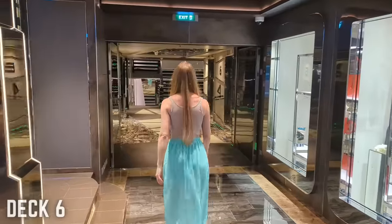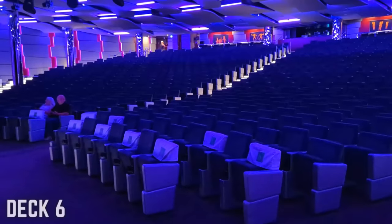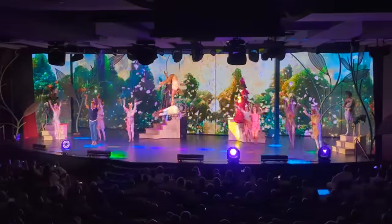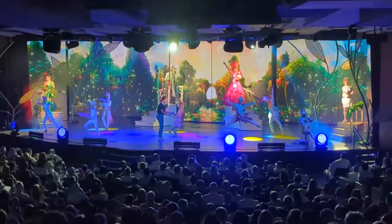If you pass by the shops and make your way all the way to the front of Deck 6, you'll find the lower level of the Cora Theater. This massive entertainment venue seats nearly 1,200 people and hosts a wide variety of shows in the evenings, such as Love Blooms, which I found to be very entertaining.